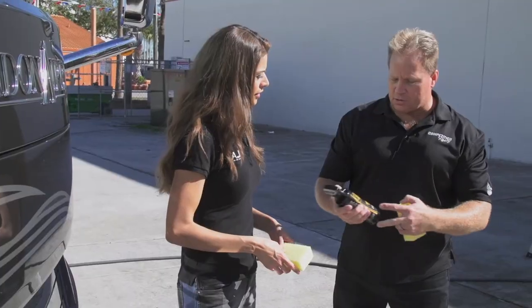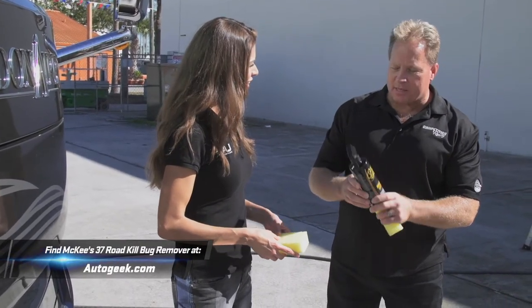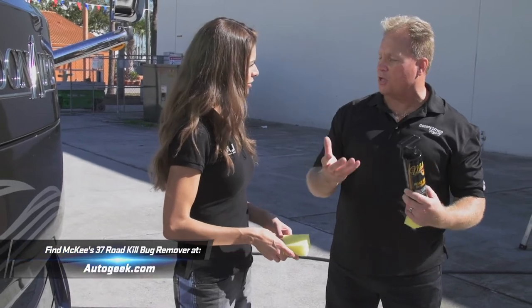So how hard is it to remove bugs? You know, when bugs splatter against the front of a vehicle, the guts dry like glue. And a lot of times people are trying to scrape them off with their fingernails. That could damage the paint or damage the chrome. What we're going to use is the McKee's 37 Roadkill Bug Remover. And what this has is an enzyme that actually dissolves the guts.